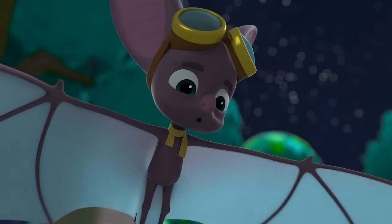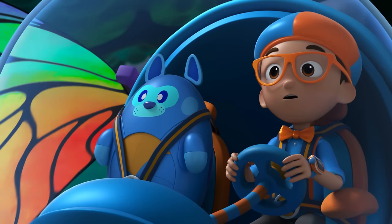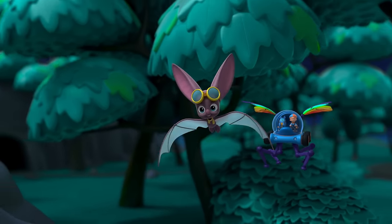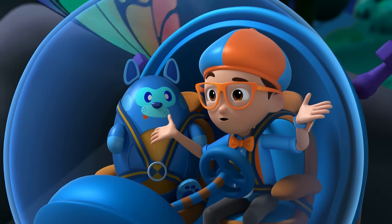Blippi, didn't you hear that tree? No, I didn't. Wait, did you say hear the tree? Yeah, I can hear everything in my way. Heads up, rocks! Whoa! How do you do that?